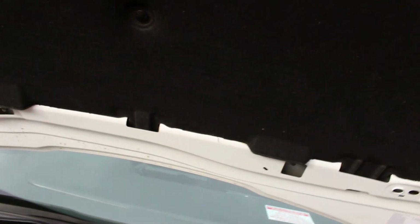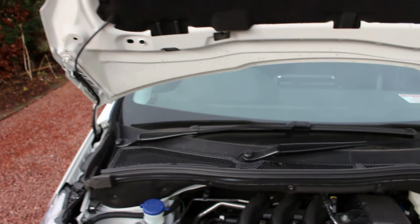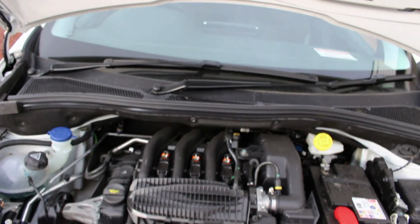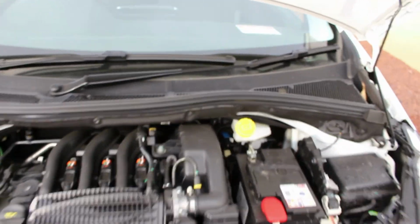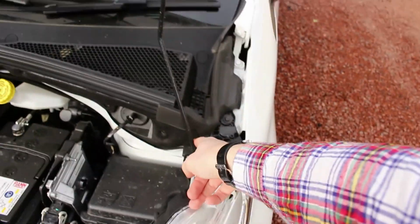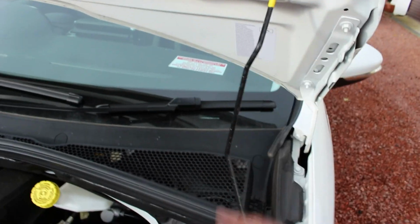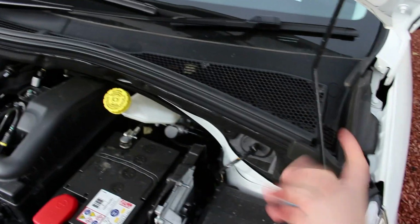It does have sound deadening material, which is handy because it helps quieten the car. I guess if you have a diesel car that would isolate the cabin a bit more, but this is the petrol one, so it's quite quiet on the road anyway. And we do have a manual strut here, not a gas one that you get in some other competitors. And not much to say about this car.